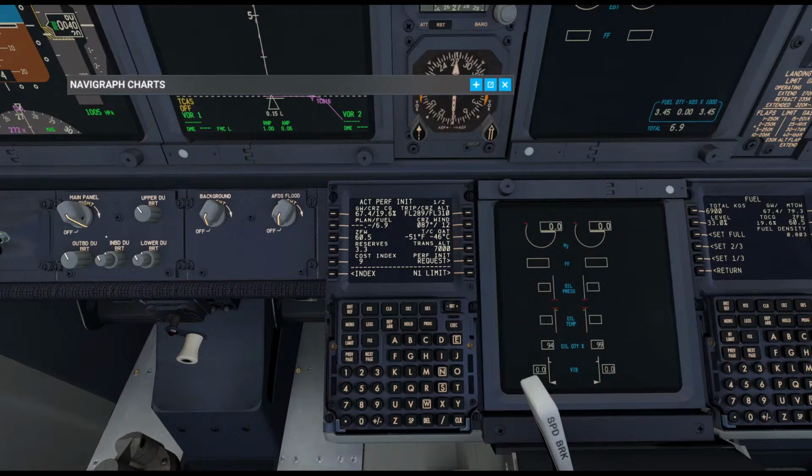Okay, November Tango Charlie is the airport, and we'll be taking. So the runway is. Let's put good because it did rain a bit. So 020 at 8. Temperature is 11. And the QNH is 1005. Optimum, let's put optimum in. 67.2 for the takeoff weight. And 19.6.